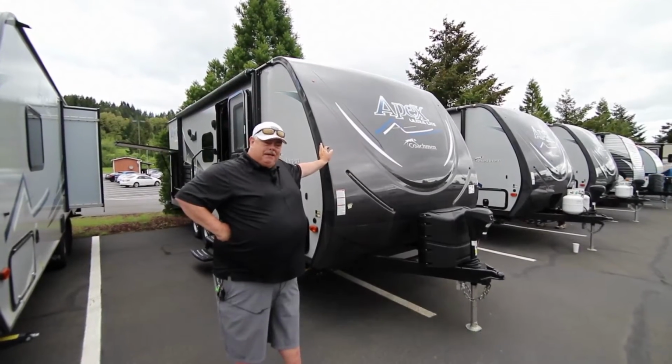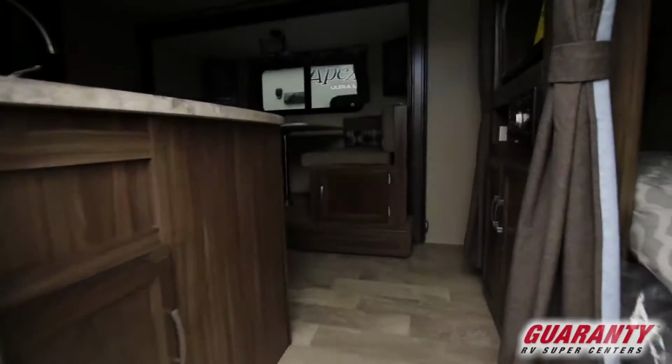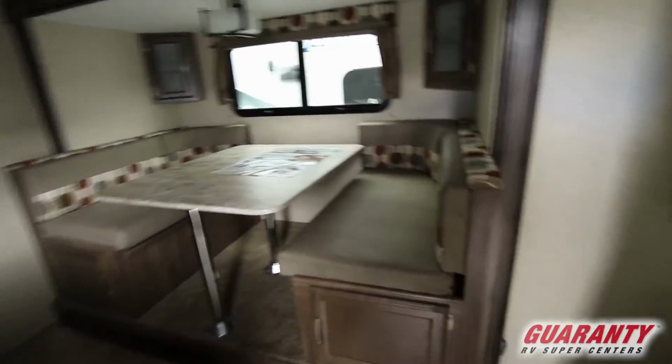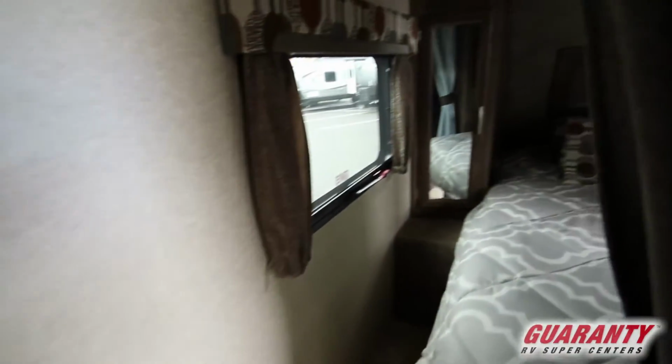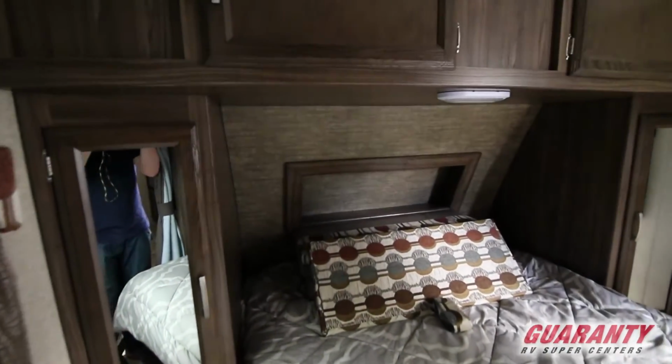Today we're going to look at an Apex by Coachmen in a 21-foot version. Let's go inside and check it out. So I have a 21-foot travel trailer, box length, 24 overall. This has a walk-around front queen bed with a middle wall partition. The TV will spin around and rotate into the bedroom so you can watch it either place.